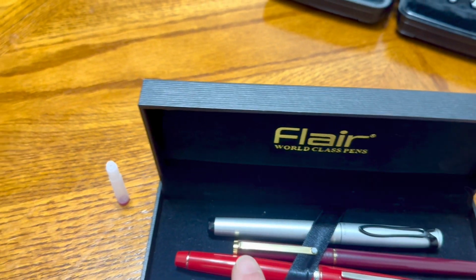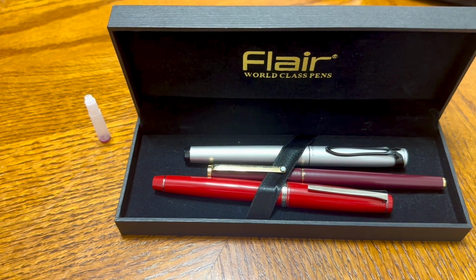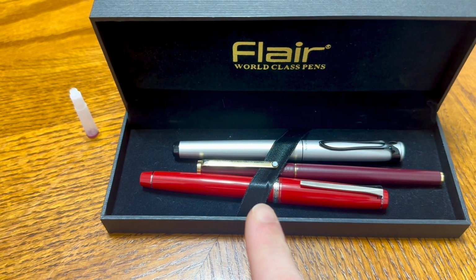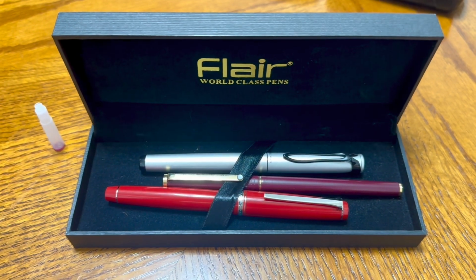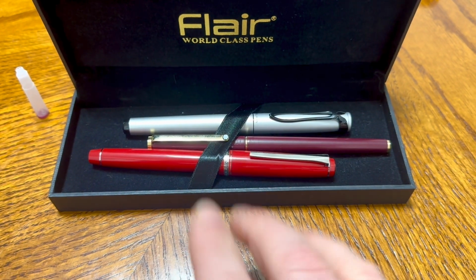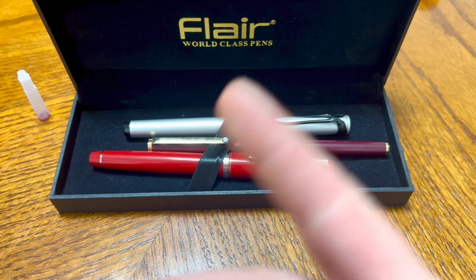I'm going to talk about exactly how each one of these feels in the hand, and how they feel when I write. I'm going to talk about the way that they look, the fit and finish that has gone into each one of these pens, and what it means to me as far as how they are valued. I'm also going to talk about what you could actually sell one of these used for if you were to buy one and decide that it really wasn't your bag and you got out of it.